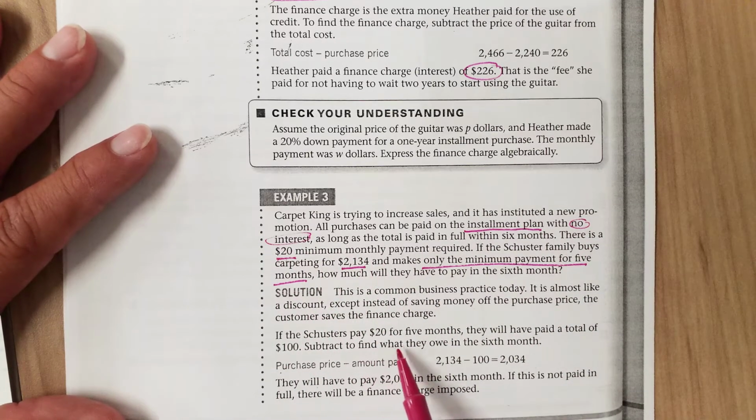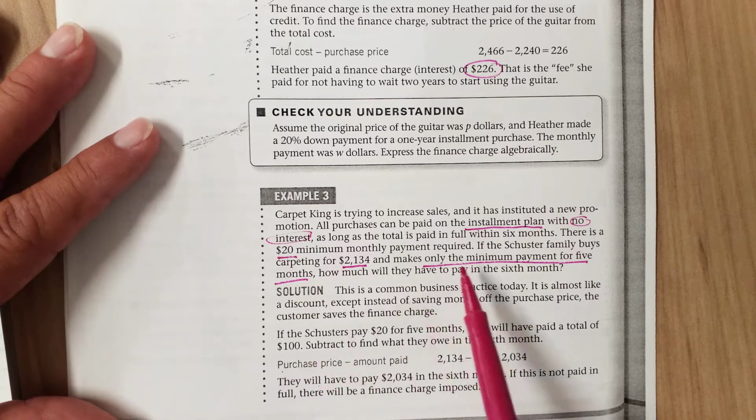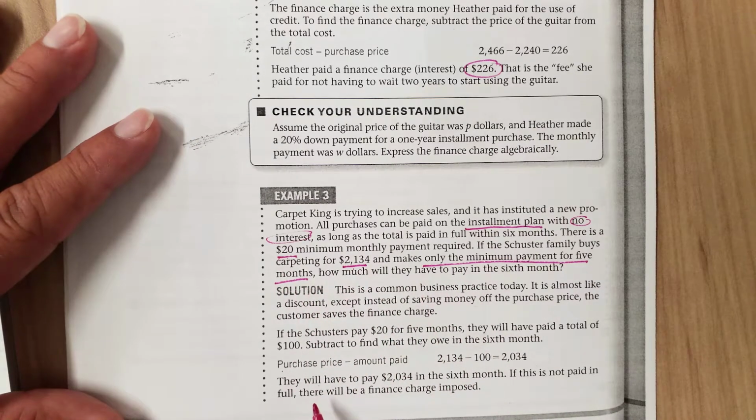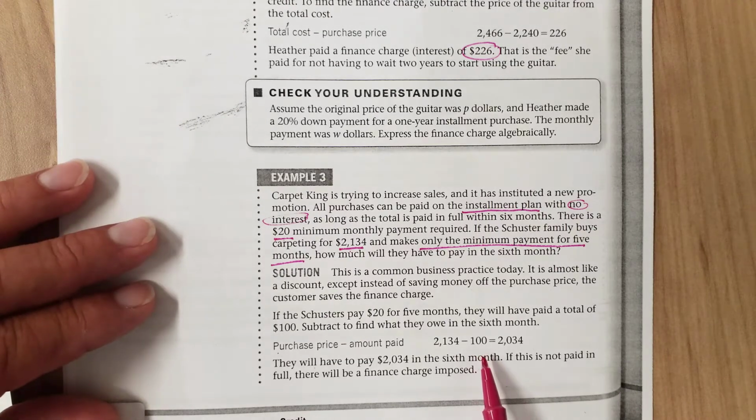If the Schusters pay $20 for 5 months, they will have paid a total of $100. To see what they're going to owe in the 6th month, simply subtract that from the purchase price, which was $2,134. So $2,134 minus the $100 they paid over the 5 months would be $2,034. So they don't have to pay this off in the 6th month.